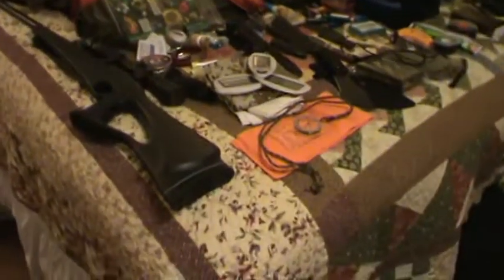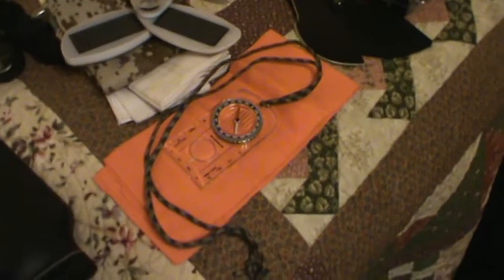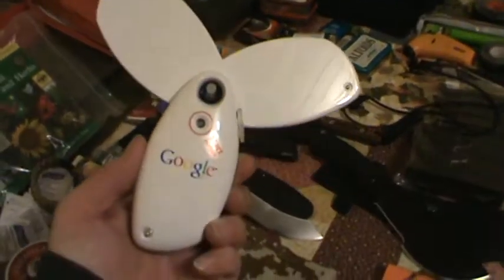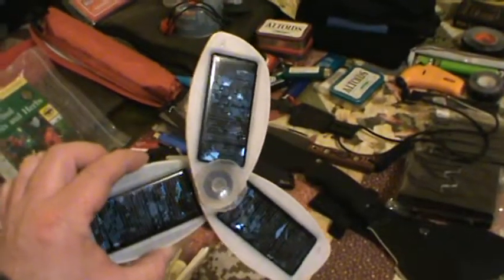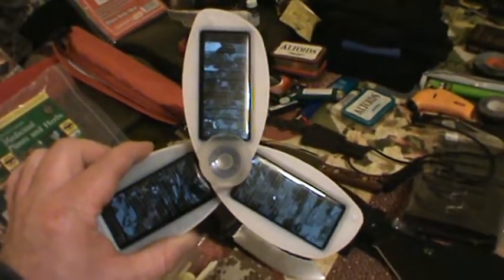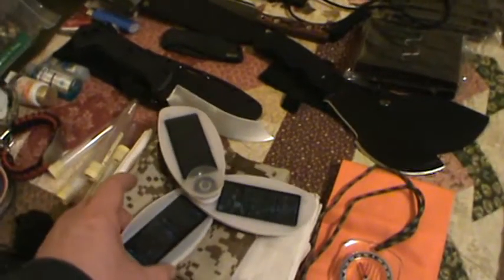I have my compass, which I keep wrapped in the fluorescent orange handkerchief. I have an assortment of handkerchiefs underneath this pretty handy little solar powered gadget here. It comes with a bunch of different attachments, and you stick it to your window, stick it in your car. If you're in base camp or hiking, put it on your backpack. It holds a charge, and I found that it'll actually charge my cell phone up about halfway.